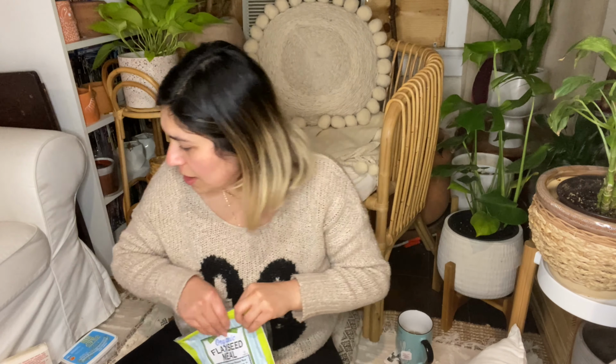By the way, I am not a doctor. I am not a nutritionist or a dietitian. So all of these are just my opinions based on research that I've done. You definitely don't have to follow any of these advices or suggestions that I'm giving you. These are just my favorite items from Trader Joe's and why I can never stop going to Trader Joe's.